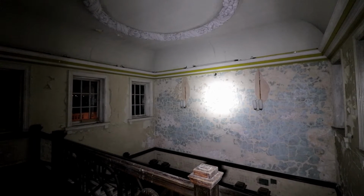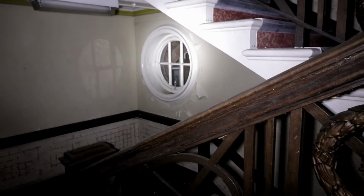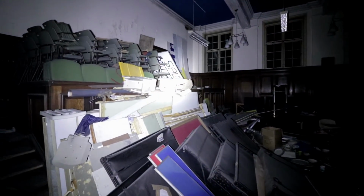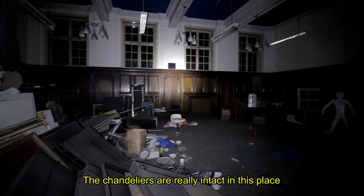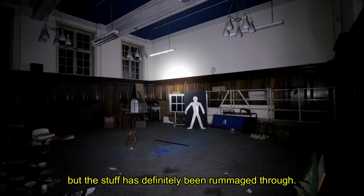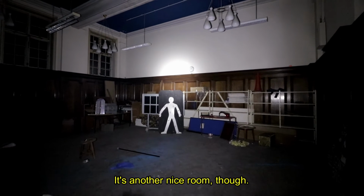Back down the central stairwell, we revisited the ground corridor to see some of the court halls remaining from the magistrates' court's planned occupancy. The chandeliers are all really intact in this place, and there's a lot of stuff left, but the stuff has definitely been rummaged through. There's another nice room though.